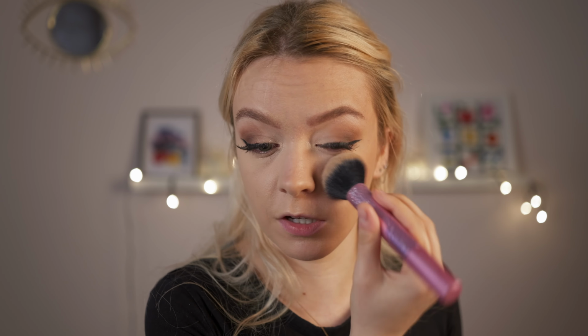And then the same with blusher. I used to go in with the same brush, which isn't always bad. However, this is just such a big brush, and I used to just dab it on the cheeks like so, not really blending it in. So that is how one side of my face used to look. I do it completely different now.